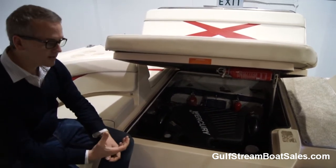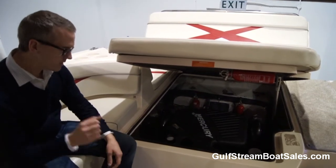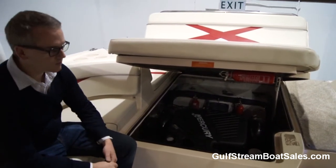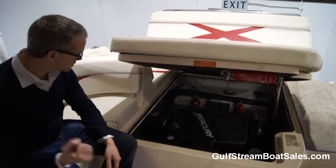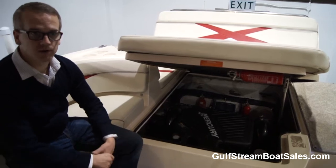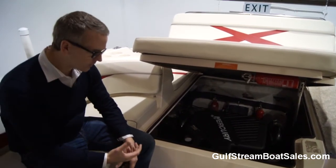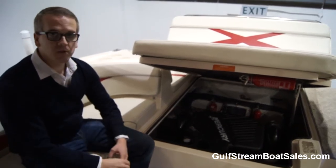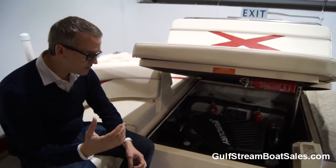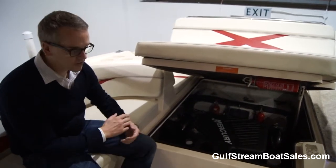Because it's got that big displacement, the performance is effortless, even from just 1200, 1500 RPM, it just has a really strong pull to it. Gets the boat up on the plane with no fuss whatsoever, even with a full load of people. She's still got plenty of low down torque and grunt to get the boat up on the plane quickly. And it'll run right up to about 50 miles an hour thereabouts, and it'll cruise anywhere in between.